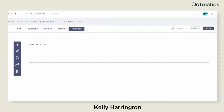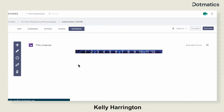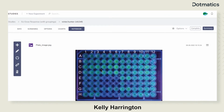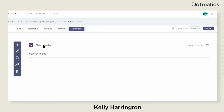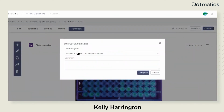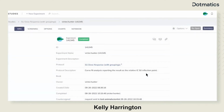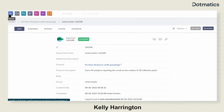Finally, in the notebooks tab, I can associate any document that I'd like to associate with this experiment by simply dragging and dropping that item into this section. This section does allow you to upload any file type, whether it's a JPEG, PDF, or even a video file. Finally, I will complete the experiment, assign a countersigner if I desire, and click complete.